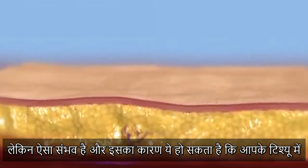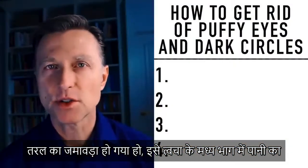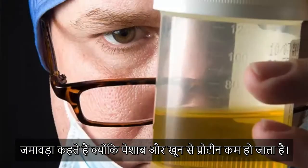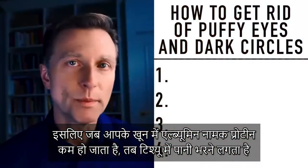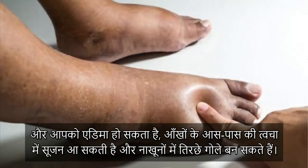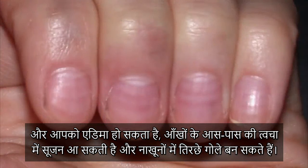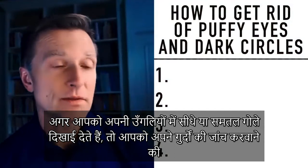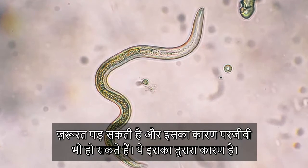And the reason why it happens is you're getting this fluid backing up into the tissues. It's called interstitial fluid retention because there's a loss of protein in the urine and a loss of protein in your blood. So anytime you don't have enough albumin, which is a protein in your blood, you start retaining fluid and you can get edema and puffiness around the eyes, transverse bands on your nails. So if you see a couple, I don't know, horizontal bands around your fingers, you might want to get your kidneys checked. And there could be parasites. Okay, that's another cause as well.